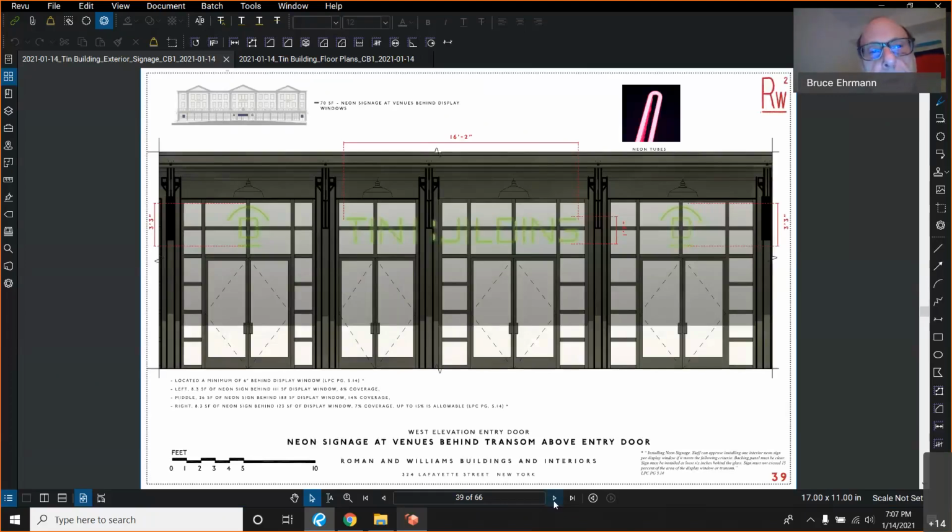Committee note that the light fixtures were approved previously, and this proposal calls for painting them green, but the fixtures remain as approved. This is the center bay. These four pairs of doors are the primary points of entry to the marketplace, and the overall building signage in neon is the proposal within these four bays of the storefront. Next.